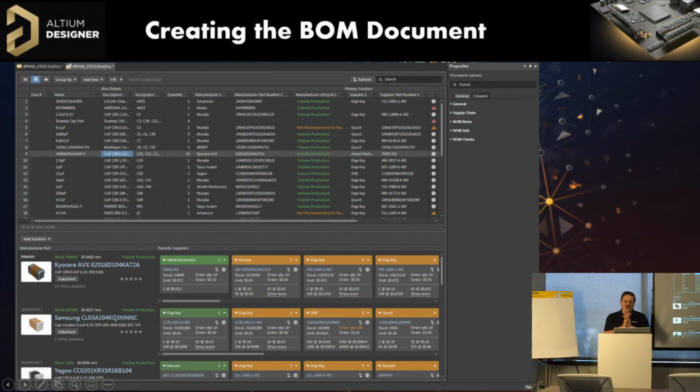Now, a big question that a lot of people have, and I found this to be true from Altium Live events, was that a lot of people were interested in where this information comes from. I think the number one source for it is Octopart. They have a lot of vendors. There are actually 13.8 million components on Octopart. Believe it or not, 13.8 million. A lot of those are tied in here.